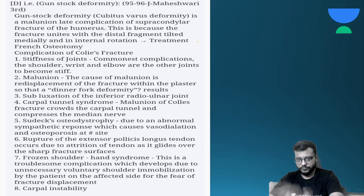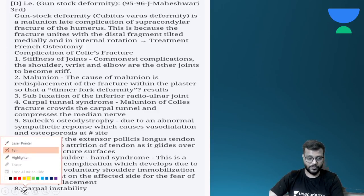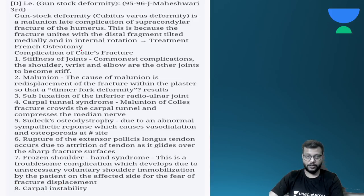Okay, now gun stock deformity, which is also called cubitus varus deformity as I have told you earlier, is a malunion, a late complication of the supracondylar fracture of the humerus. And complications of Pohle's fracture we have read about it all: stiffness, malunion, subluxation of the inferior radioulnar joint, carpal tunnel, Sudeck's dystrophy, rupture of EPL, frozen shoulder hand syndrome.